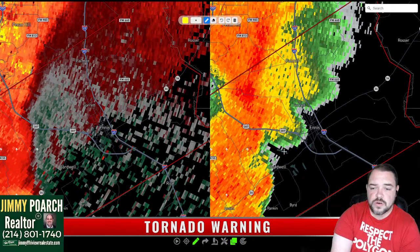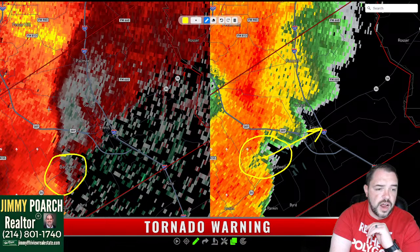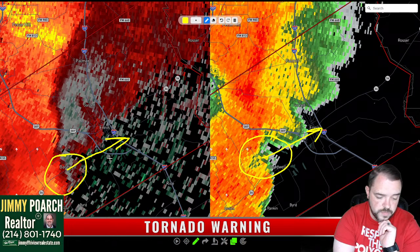Okay, so here's the area of rotation right around Bardwell, moving towards the Ennis area. Here it is on the other radar here. I don't think the northern circulation is quite as defined. The most well-defined rotation we have right now is here in the Bardwell area, and that is going to be moving towards Ennis. We're right along 34 here.